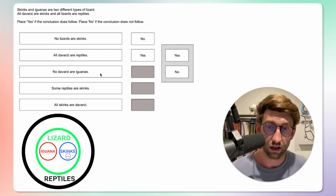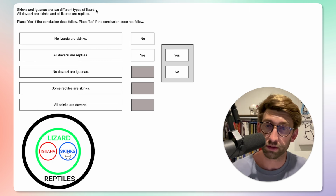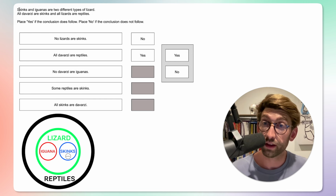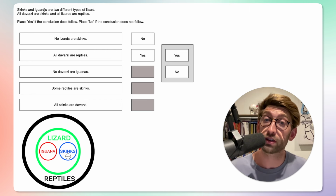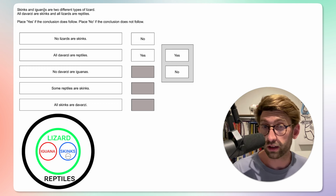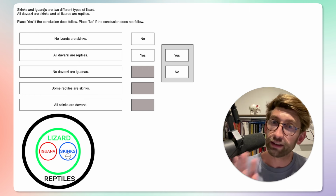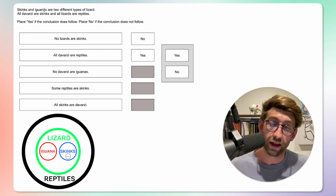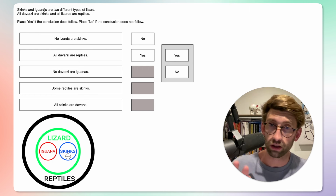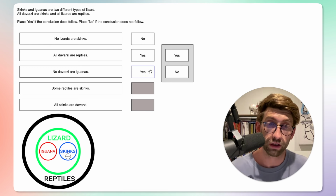No Davartsi are iguanas. So this is one where people might get confused, but look at this. Skinks and iguanas are two different types of lizard. So we know that a Davartsi is a skink, and we know that a skink and an iguana are two different types of lizard. There are times when you'd think a Davartsi is a skink but it also could be an iguana. But we've been told specifically that those two bigger groups are different types. So we know that whatever lies within each group is separate to the other bigger group. So no Davartsi are iguanas. That is true. That does follow because of what I just said.